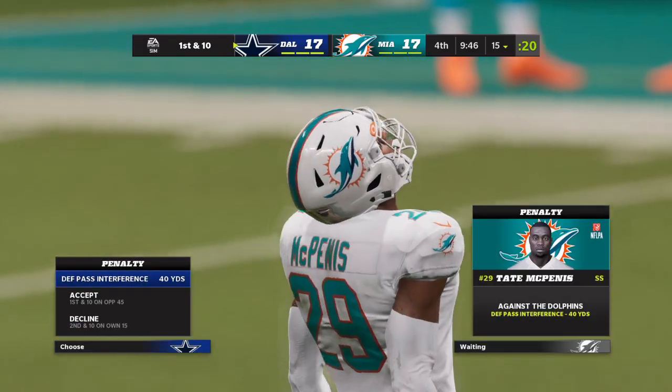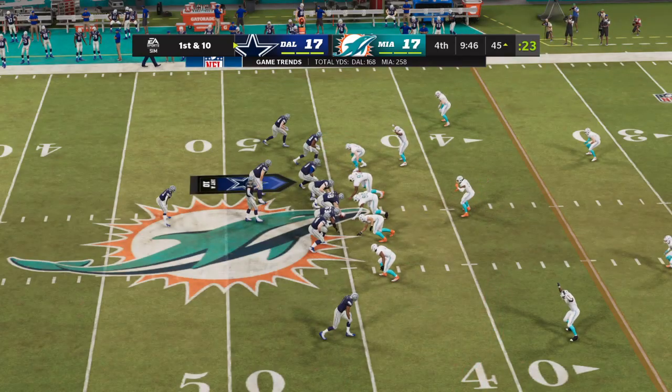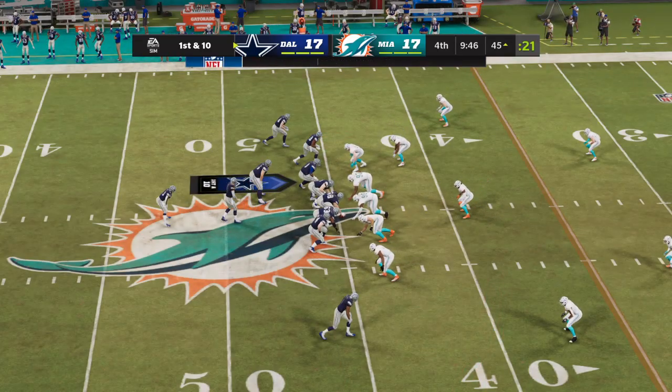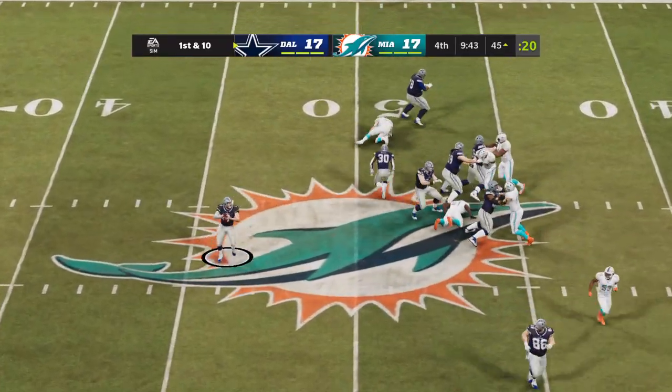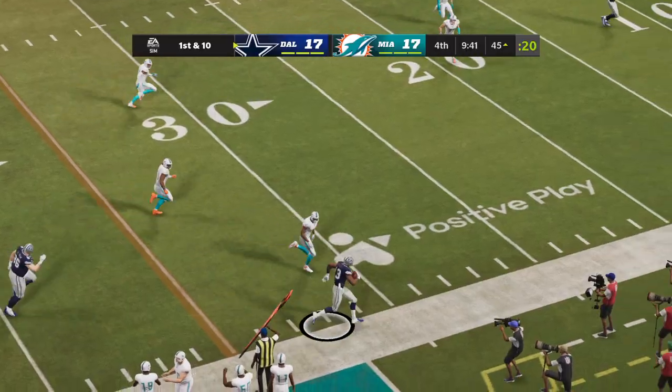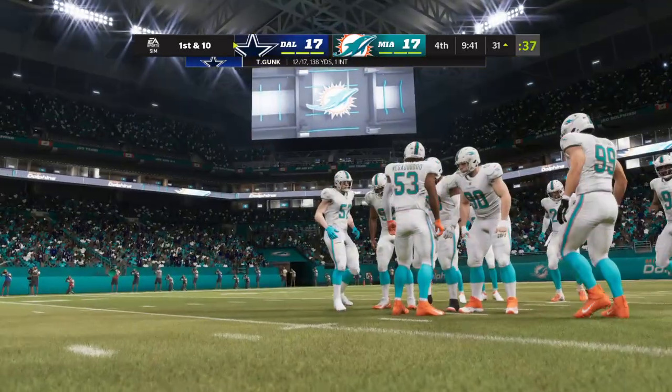Come on, baby, we got to do our job. We got to do our job, man. So pass interference the call, and that does not look to be going over too well on the defensive side, or on their sideline, because I believe their head coach is saying right now, hey, you've got to call that both ways. There's a ball thrown right side and complete.